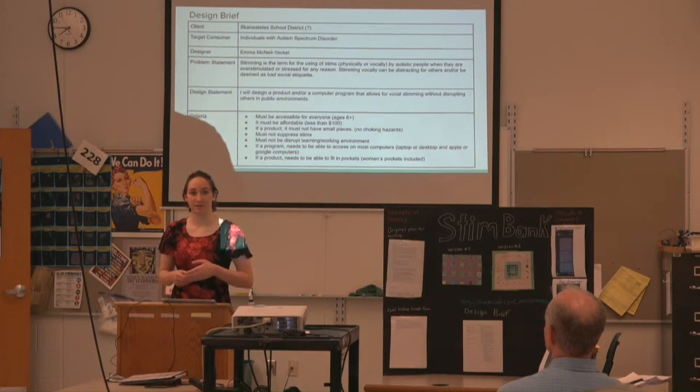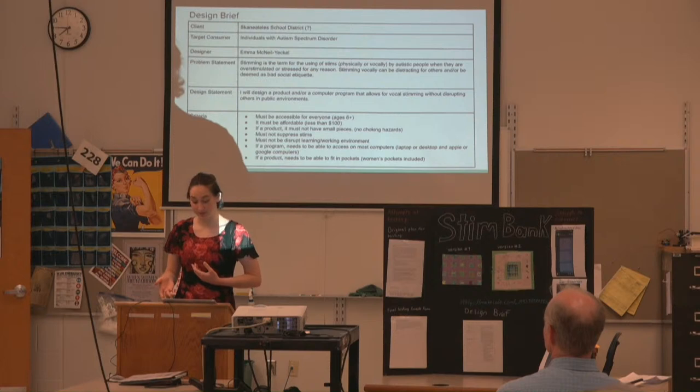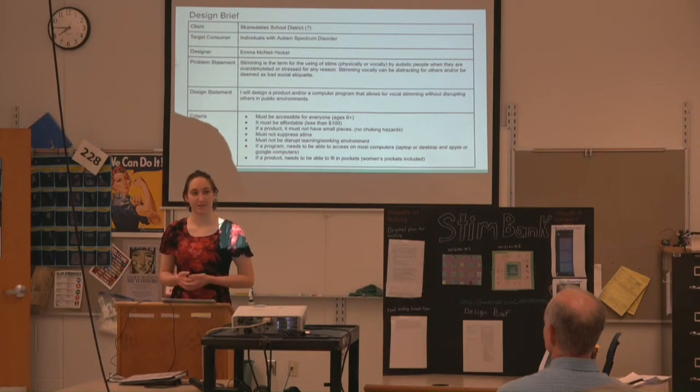And so I wanted to have it be able to be used by children over the age of 6, because I thought, if my younger self had something like this where I could just listen to music, well, not music, but sounds, repetitive sounds, I felt a lot better, and it would have been a nice way to relieve stress without people noticing too much.